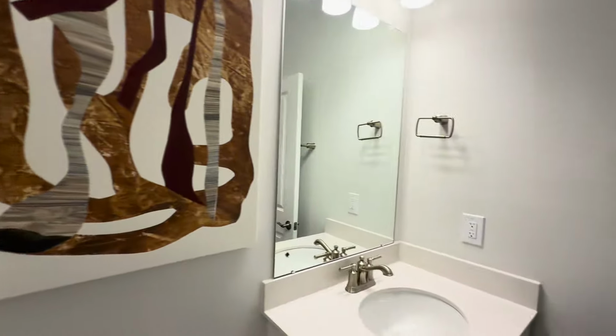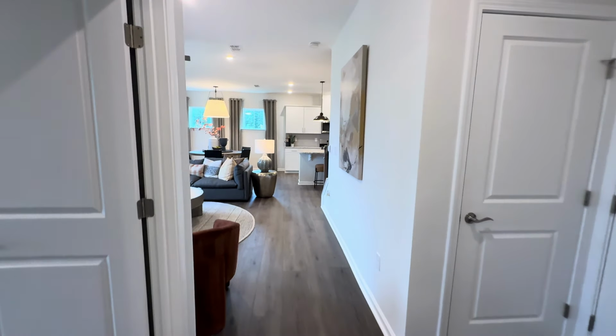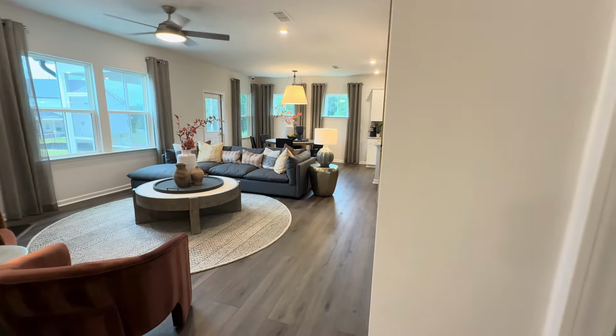I would say this is one of the more popular options as well, because it's not too large, not too small, just the right amount of space. Price wise, they start at $456,000, and there are a lot of different variations that you could do with this particular floor plan.